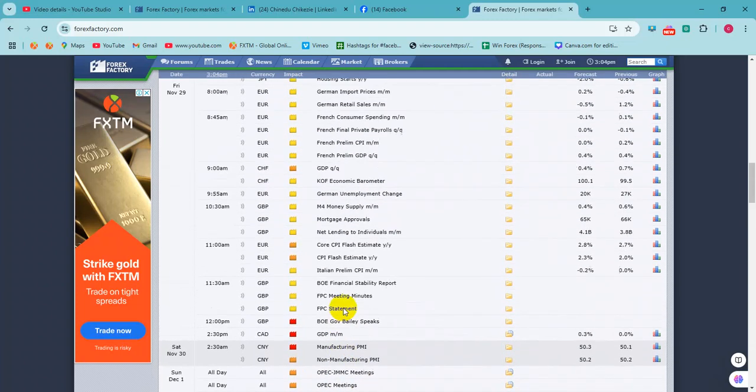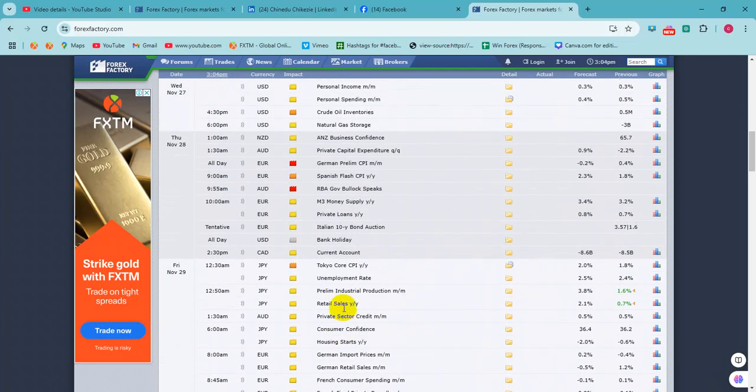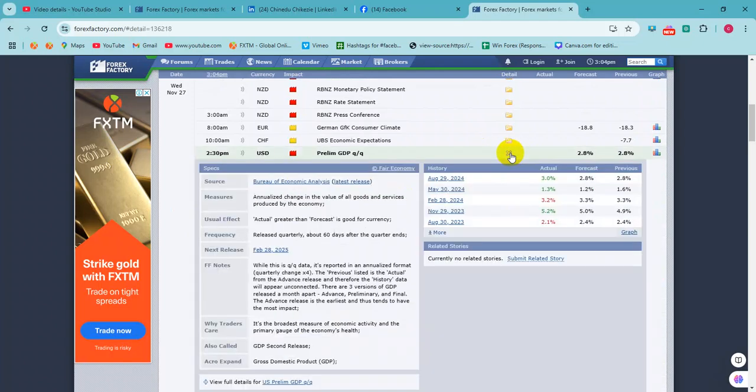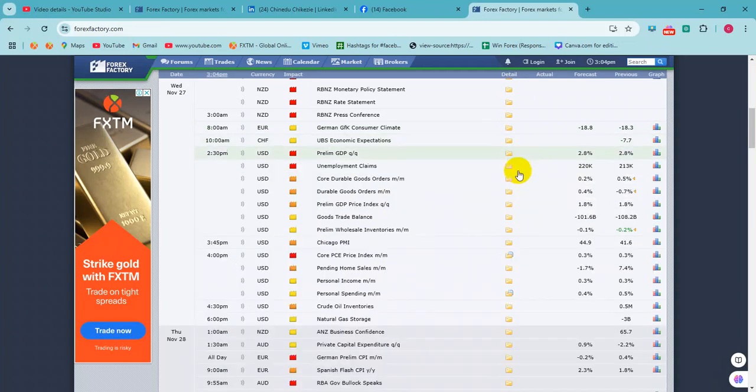So just go to your Forex Factory, look at the red folders, look at the previous, and just see if what they forecast is already good data. Then most likely if the actual comes out as forecasted, then the currency pair will be strengthened. All right, and once you open each of the folders, it will show you the usual effect. Let's use this for example. You can see actual greater than forecast is good for currency. Look at the usual effect, look at what happened before, and use that to project what most likely will happen. Out of 5 times this news came out, 3 times it was positive, 2 times it was negative. So we need to watch out and see what will happen when the news comes out, and it will help you to trade right.